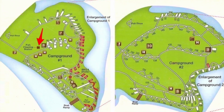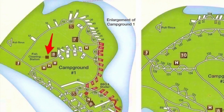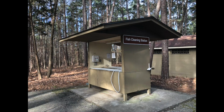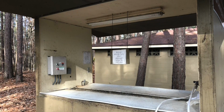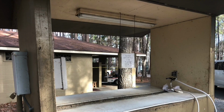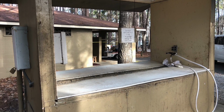I love how this campground has a fish cleaning station. Check it out. The fish cleaning station is located right next to restroom number 6 in Campground Area 1, as indicated by the red arrow. It was a pretty nice little fish cleaning station. There was plenty of places to work with some nice cutting boards, as well as a hose to rinse off the workstation, your fillets, and your fillet knives. And as the sign says, you need to return all remains to the lake. No scraps of fish or carcasses are allowed in the dumpsters at the campground. They don't want to attract wildlife, so I can't blame them for that.